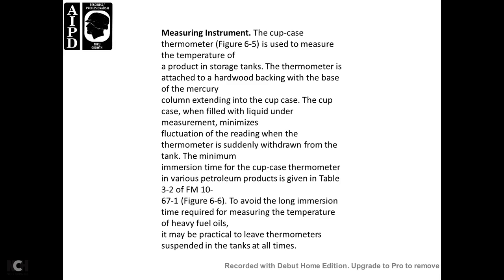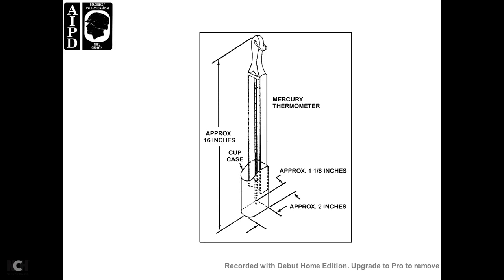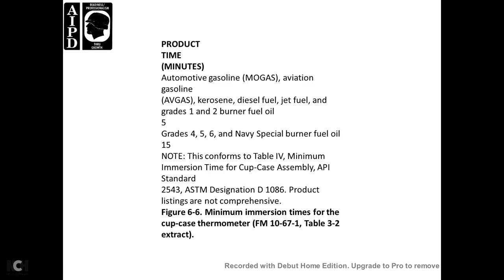Temperature of heavy fuel oil: it may be practical to leave the thermometer suspended in the tank at all times. For the mercury thermometer, the cup case should be approximately 1/8 inch to inches. Products include automobile gasoline, aviation gas, kerosene, diesel fuel, jet fuel grades 1 and 2, burner fuel oil grades 4, 5, and 6, and Navy special burner fuel, with the minimum immersion time over the cup case listed in table 3-2. API standard 2543, ASTM designation D1086. Product listing in figure 6-6 with minimum immersion time for the cup case thermometer.